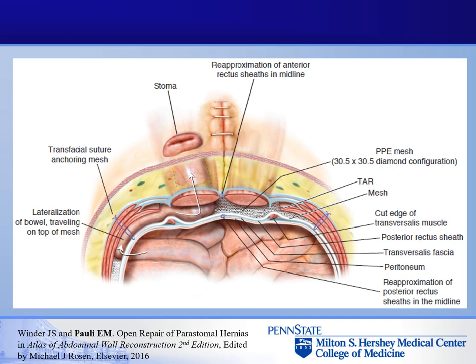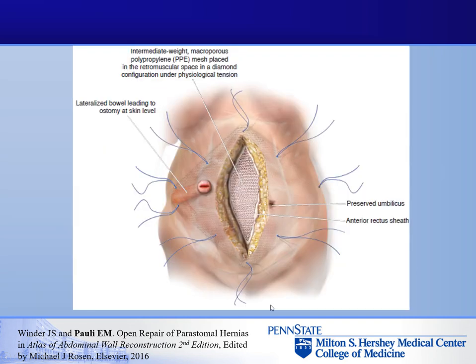Here's a cross-sectional view of what that looks like. You can see here the bowel moving lateral around the mesh before it comes up, so both the stoma site and the midline are widely covered with no cuts in the mesh. Here's an AP view of what that looks like. In this particular older drawing, we're showing you lots of transfascial sutures. I have really stopped using transfascial sutures for all of these repairs presently.